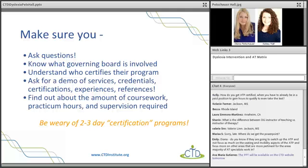2 to 3 day certification programs, usually those are more training. They give background knowledge. They're not necessarily certifying an individual in a particular program, so I would be wary of those. We really want these students to have quality instruction so that we can see them succeed, because a lot of them are very bright students, and they could be put onto a really successful path.